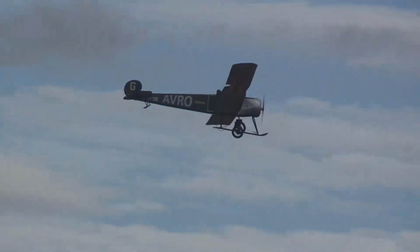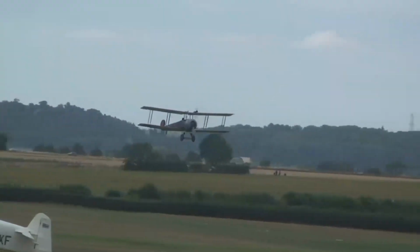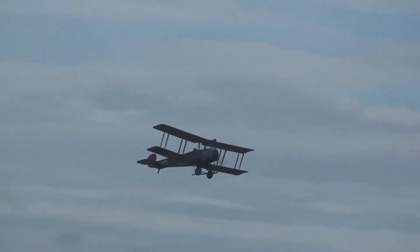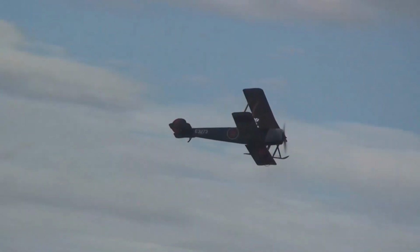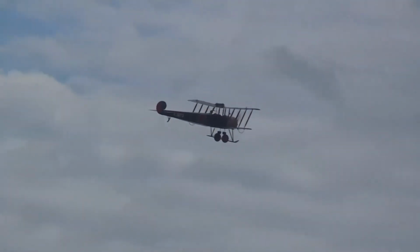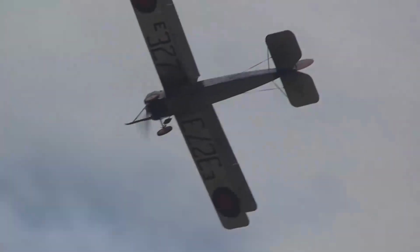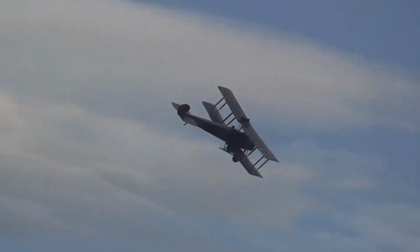It's another example of the Australian contribution. But it's presented these days as a night fighter. Very distinctive sound, rotary engine. Renowned for its stability and suitability as a trainer, the operator of the Six Flying Circus still delights crowds to this day.